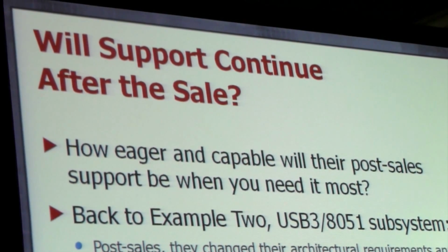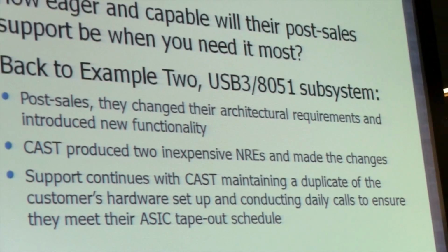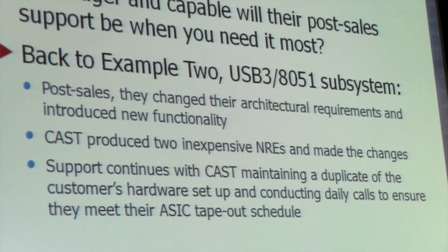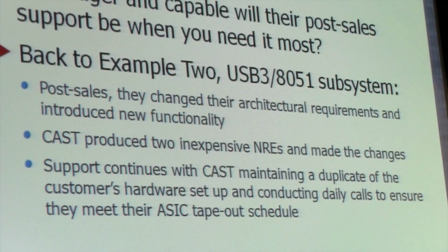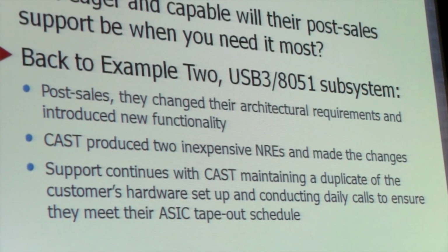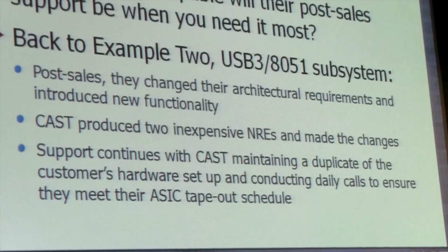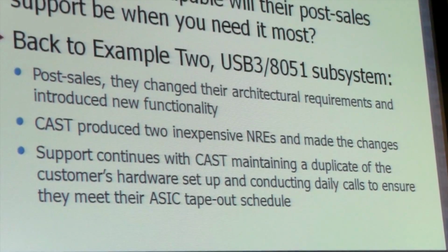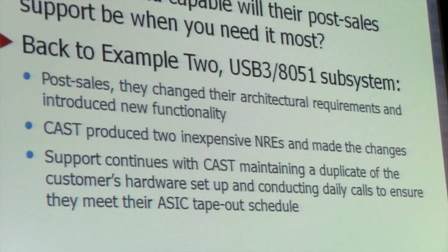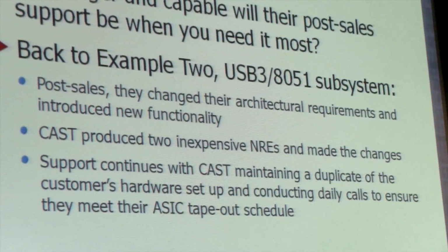Back to example two, that USB 3 and 8051 combo subsystem for the 3D TV application. Post-sales, they changed their architectural requirements and introduced new functionality. As they went down the path, they said, these are some things we didn't think about. CAST produced two inexpensive, non-recurring engineering quotations and made the changes at a pretty reasonable cost. Support continues with CAST, maintaining a duplicate of the customer's hardware setup and conducting daily calls to ensure that they meet their ASIC tape-out schedule. And that schedule is just about to be met. It's a tape-out within a week or two now.